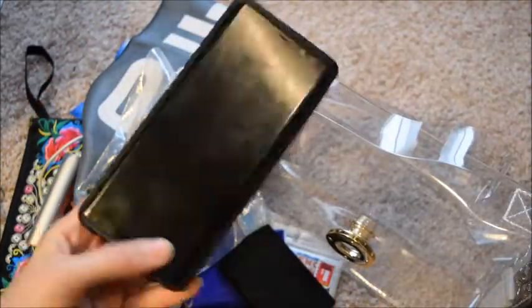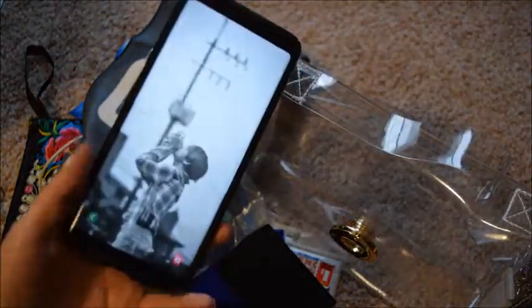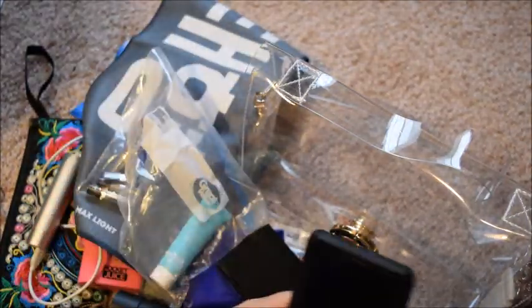And then the last thing in here is my phone. I will keep my phone and a small cell phone lens to put over it in there as well. But yeah, that is everything inside the bag.